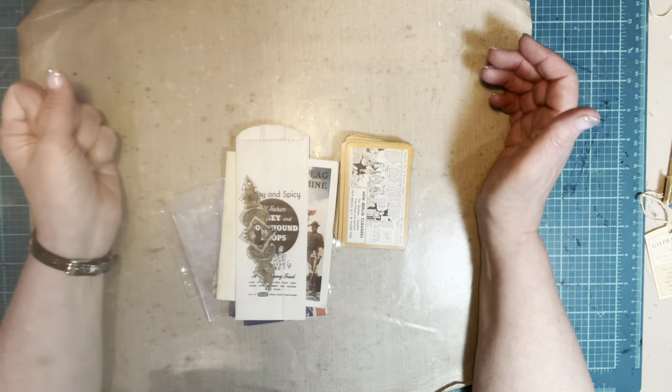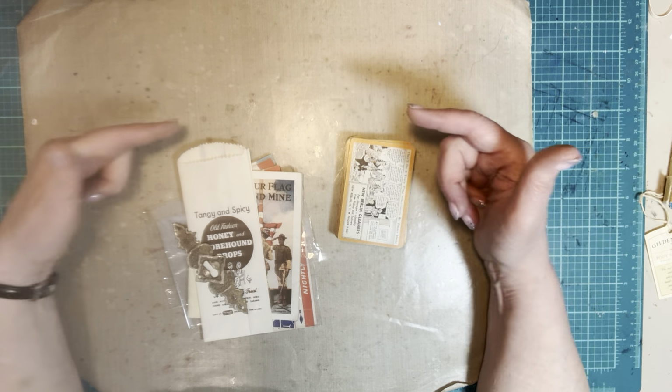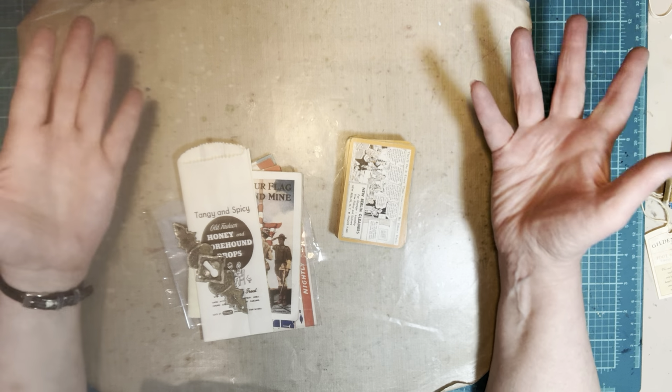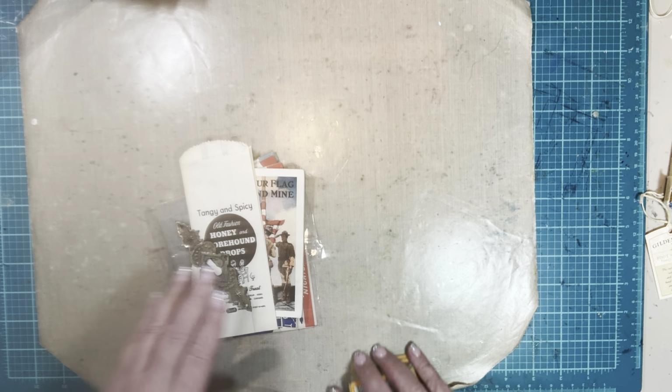This is the miscellaneous ephemera stuff, and there's some really cool stuff that you wouldn't look for, but when you see it, you know you have to have it. Oh, I didn't have that light on. That probably would have helped.